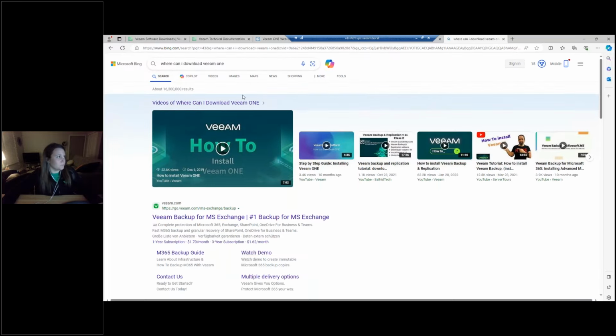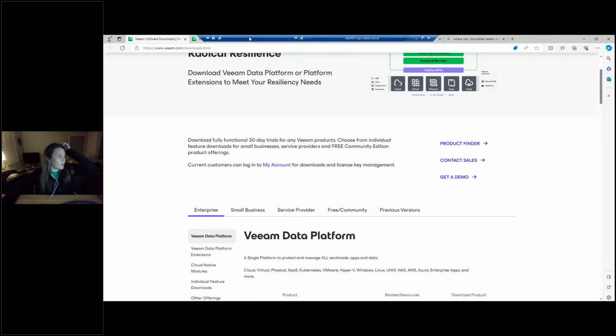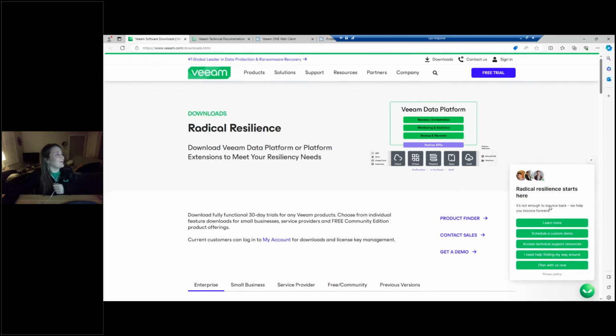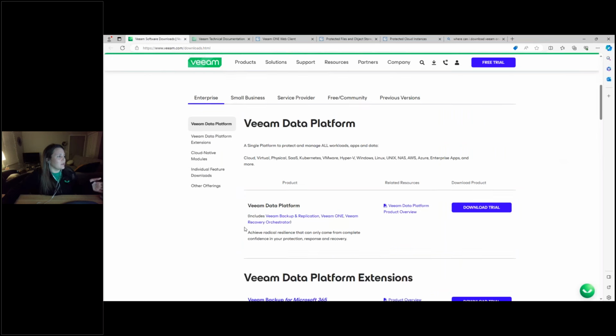So now we're going to go ahead and jump into the demo session of our webinar. So I first want to show you here just the Veeam downloads page. And as you can see here, here's the Veeam data platform download.